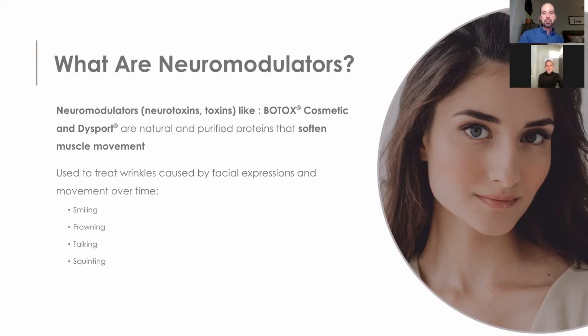These are great for areas of facial expression. You can use it on the forehead, around the eyes, in different places. Essentially, it softens those areas of facial expression caused by a muscle that's causing that wrinkle or line. The examples given here are smiling, frowning, talking, squinting. That's typically where these neuromodulators are used.